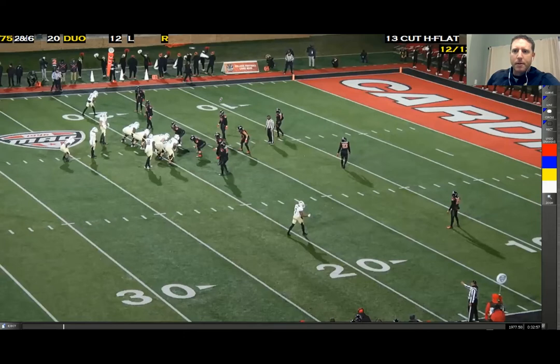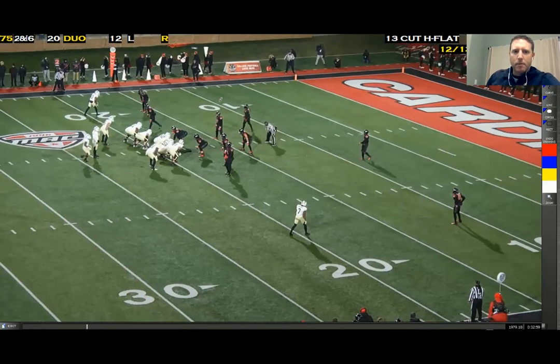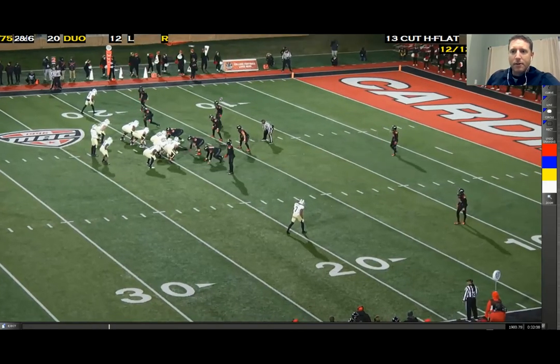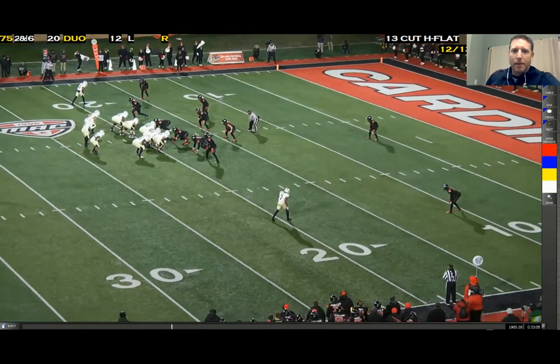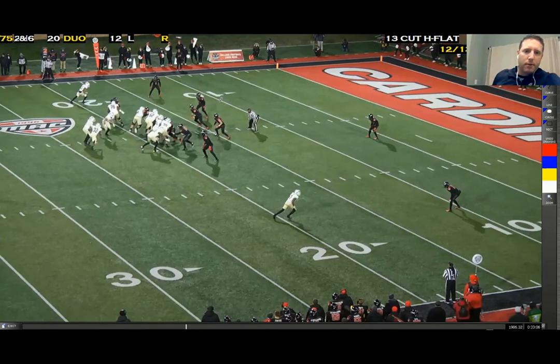Same thing. We knew they were spinning the boundary. Tight end from the boundary is going to cross cut to the field, lead to the flat. They're going to be short for it. So these were automatic throws once they had spun their coverage.